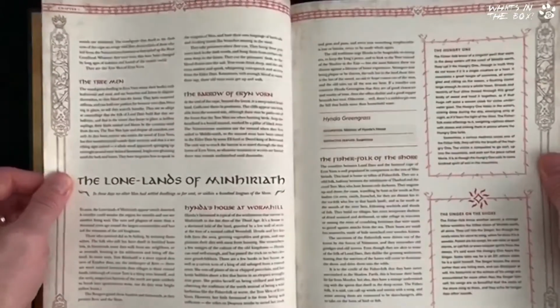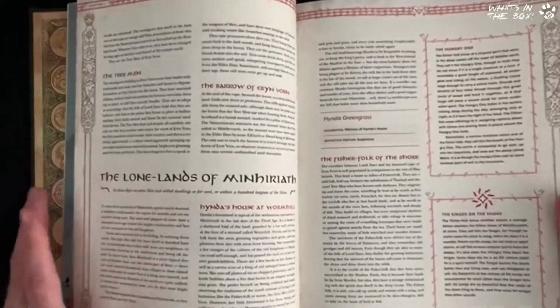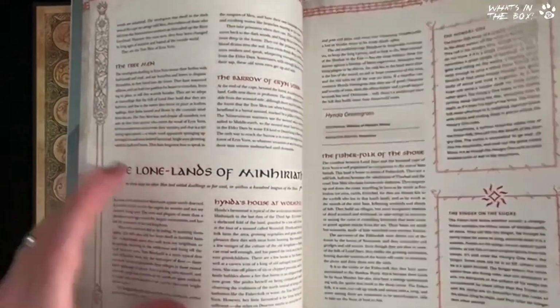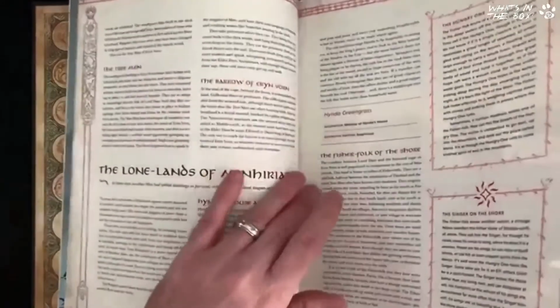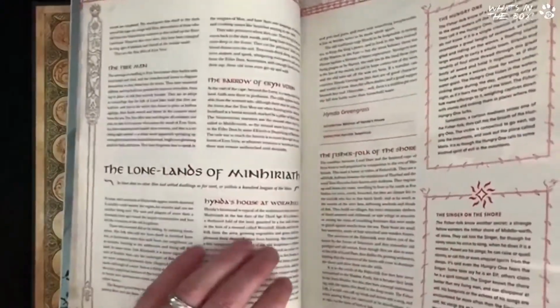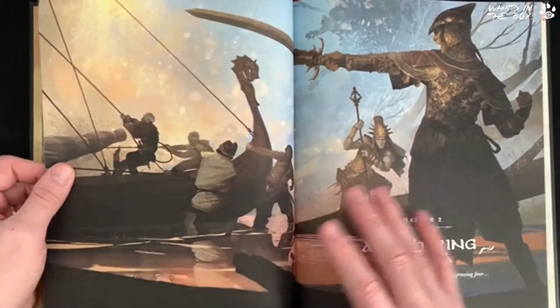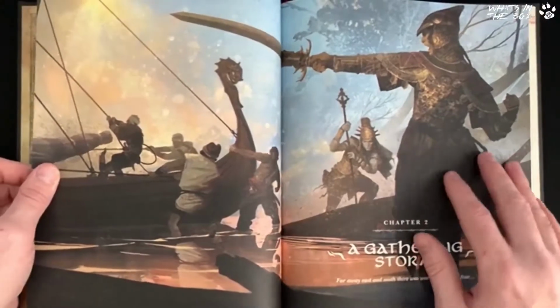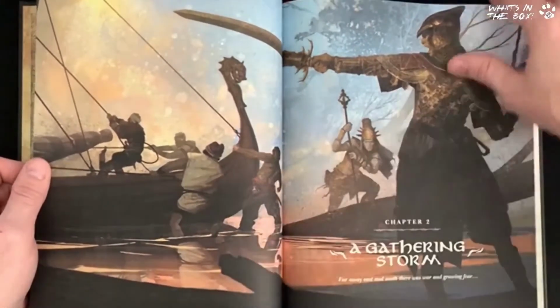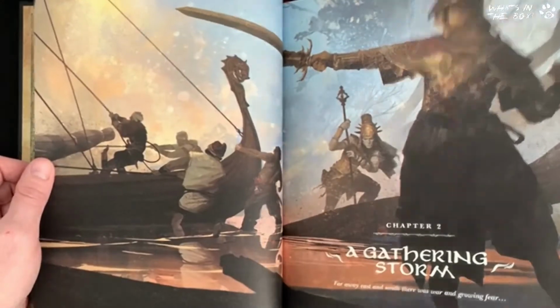I don't know if there is an adventure out at the moment. There is the starter set, there is the core rules. The starter set features hobbits and a dwarf as pre-gen characters, and you have a small localized adventure in and around the Shire. This does seem to be more supplemental material for local areas, but I would love to see a written adventure.